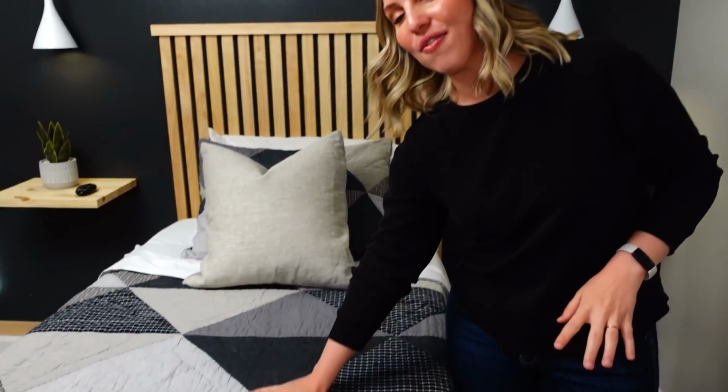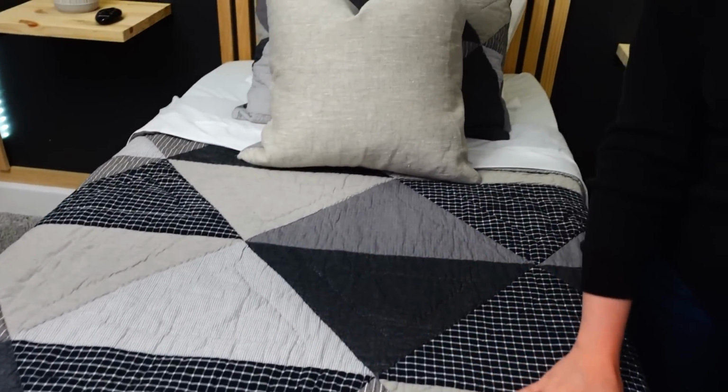One of the things that we learned after doing all the Christmas bedroom makeovers, if you guys have not seen those videos, go check them out. They're so much fun, even though we're not in the Christmas spirit at this time. One of the things we learned going through all those makeovers is that bedding comes first. So this was actually the first piece that I picked out for this room.